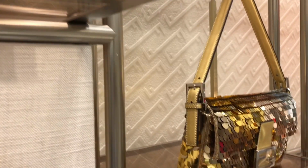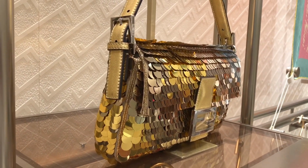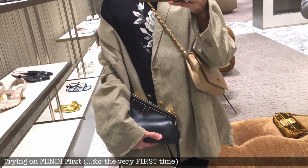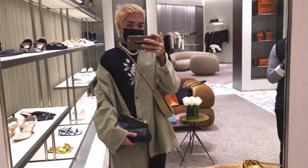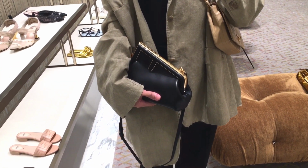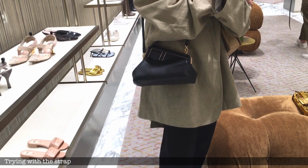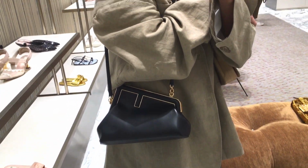Again guys, don't quote me on this one, but the size mini, if I'm not mistaken, price is 180,000 Philippine pesos. So I am trying on the Fendi First for the very first time. I doubted this when it came out, but honestly guys, it's growing on me. I love how supple and soft the leather is, yet it keeps its structure. Here I'm trying it on as a shoulder bag. It looks really cute guys. What do you think?